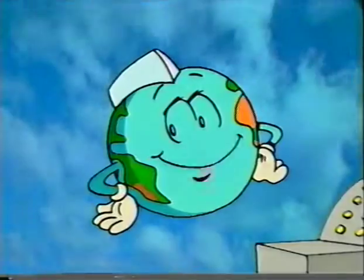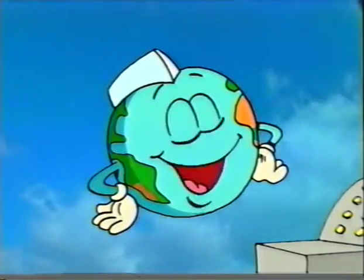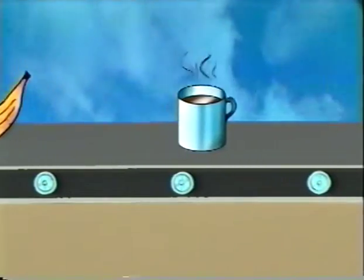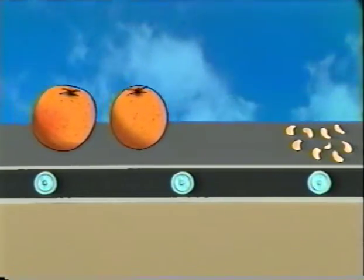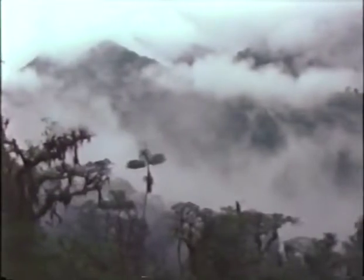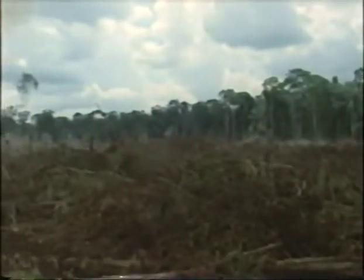The tropical rainforest is a pretty weird and wonderful place, and about as far away from you as the planet Jupiter, right? Wrong. Because when you think about what we get from them, rainforests are really as close as your supermarket. I'll show you. Bananas. Coffee. Oranges. Cashews. Vanilla. These are just a few of the things that first came from the rainforests. And that's not including the gum in your chewing gum, the chocolate in your candy bar, and lots of the important medicines people use every day.